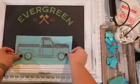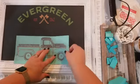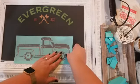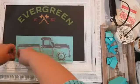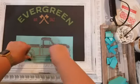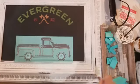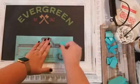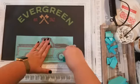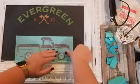Okay, so the cool thing about this transfer is that it lines up. Now, I was going to do part of this white, and now I'm thinking I should do not white. What color should I make the rest of my truck? Well, you guys think about that while I smooth it out. And then I'm going to watch your comments because I always need help. So you guys tell me.